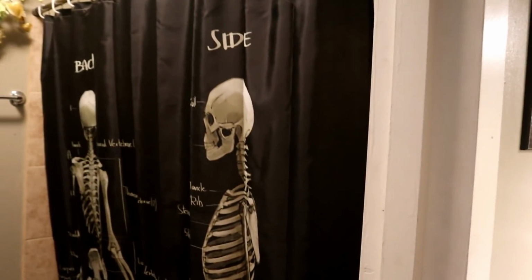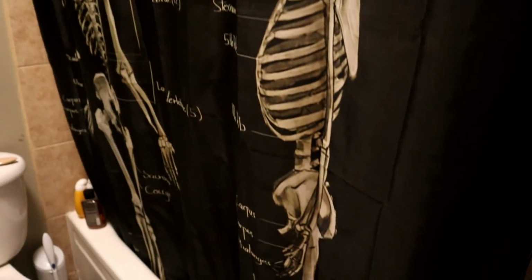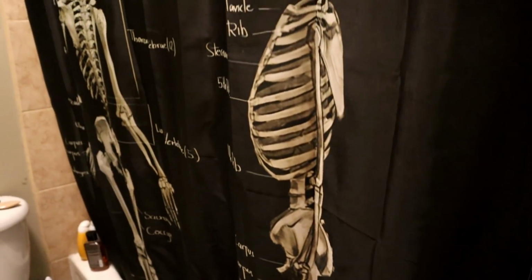And when I first moved in here, I didn't have a shower curtain. So what I did was I went on Amazon and bought a shower curtain, and I got this really cool skeleton, kind of Halloween-y, kind of anatomical shower curtain. I just love it so much. It's really cool, and it's from Amazon.